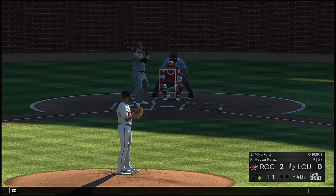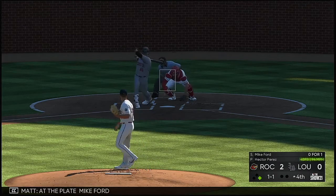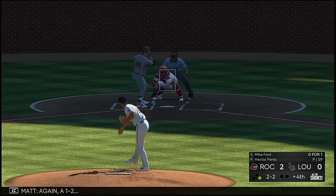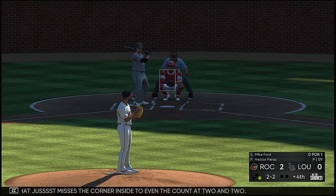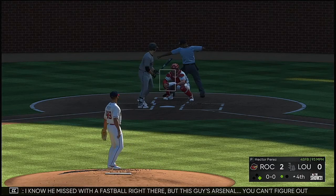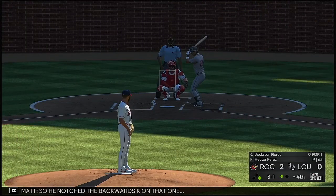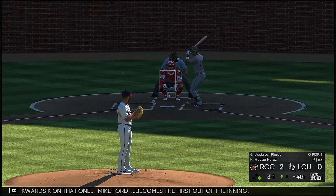The batter, the first baseman, Mike Ford. At the plate, Mike Ford fouled off. Again, a 1-2. And that just misses the corner inside to even the count at 2-2. I know he missed with a fastball right there, but this guy's arsenal, you can't figure out what he's trying to do. He's got a lot of different directions he could go in right here. So he notched the backwards K on that one. Mike Ford becomes the first out of the inning.